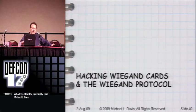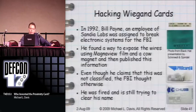So this is a hackers convention, and obviously it would be remiss if I didn't mention some of the hacks that have occurred. So actually in 1992, Bill Payne, who I just spoke to recently, was an employee of Sandia Labs, and Sandia does this high-tech kind of research. And he was actually asked by the FBI to figure out how to crack Wiegand cards. And he found a way to do it using MagnaView film and a cow magnet.